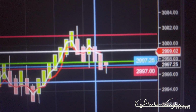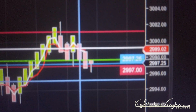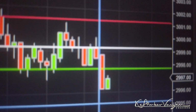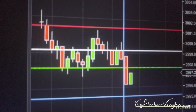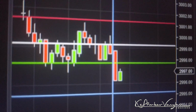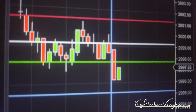So this is what the chart is looking like. I have the pending order for the sale in at the white line. The red will be my stop loss and blue is the break even line. Here is what the 5-minute chart looks like, and it looks like it's trying to push up. We did have a little bit of stalling right after I was triggered. So let's see if we get the pending hit.